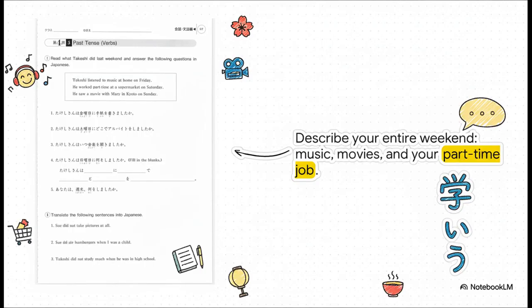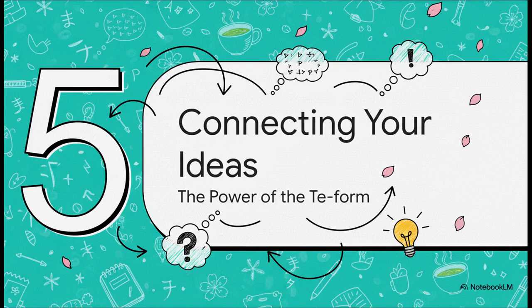And this is the result. This is the payoff. You can take all those verbs you've learned and pop them into the past tense to describe your entire weekend. On Friday, I listened to music. On Saturday, I worked. On Sunday, I saw a movie. You're not stuck in the present anymore. You can actually share your experiences. So you can make statements, ask questions, describe actions, and talk about the past.